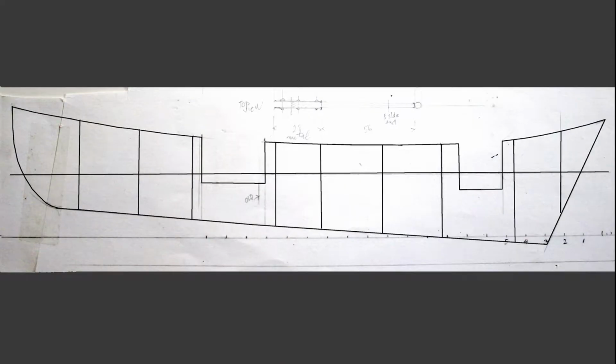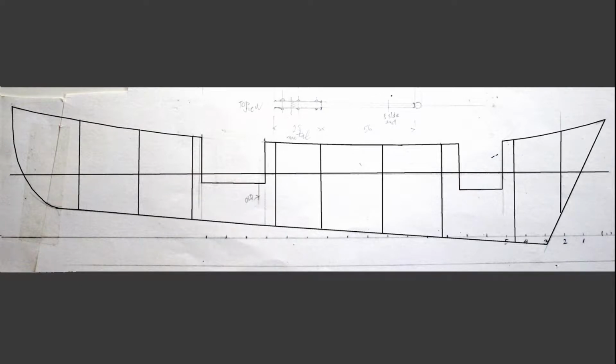And how about this? What's the importance of this? I drew it out of the plan because it's the basic backbone of the boat. Everything's going to be off of this, so it has to be correct. The bow's on the left, the stern on the right, and you can see the vertical lines. Those are all the bulkheads, the 1, 2, 3, 4 we were just talking about.